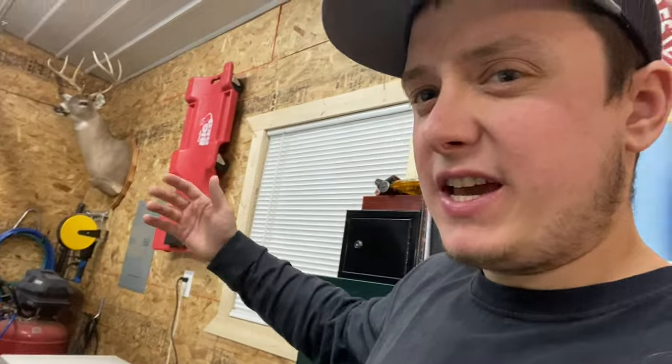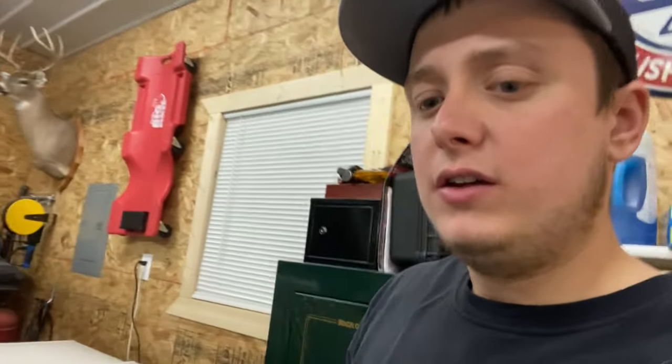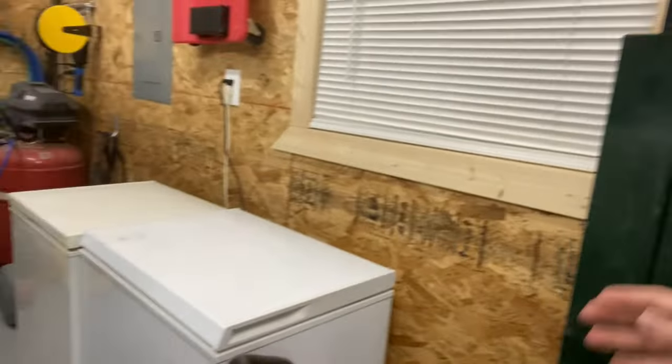Liquidate those, get these out of here. I got to clear up some room. This was just kind of a catch-all whenever we finally got it dried in. So that's where those ended up.